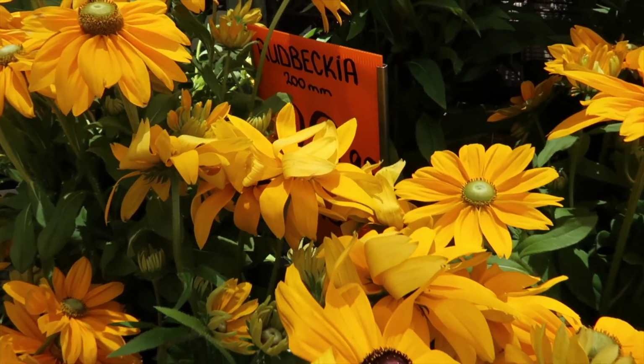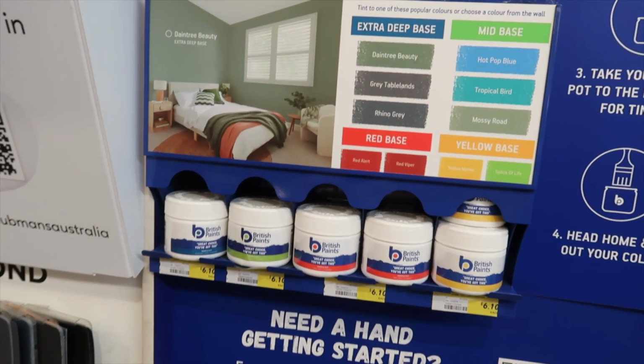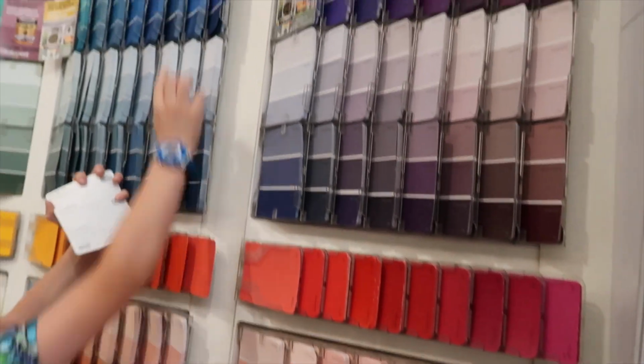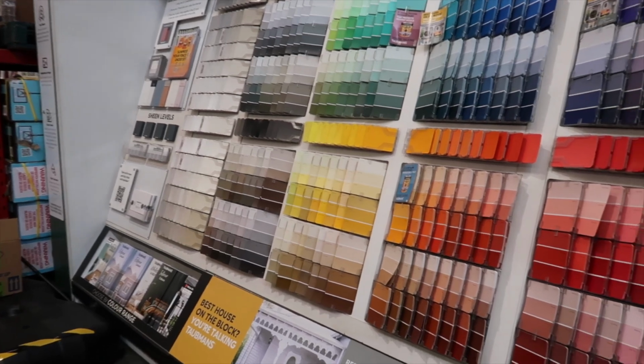I found this one that I'd never heard of before. Rudbeckia? Rudbeckia. I don't know, but it was pretty. Also had a little frolic through the paint section. We allowed the kids to get 2 paint chips to take home, and they later used them for some crafting. You can see they're shoving them in my face here, as children often do.